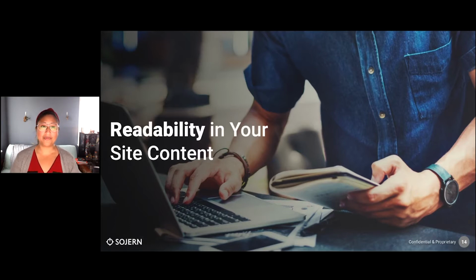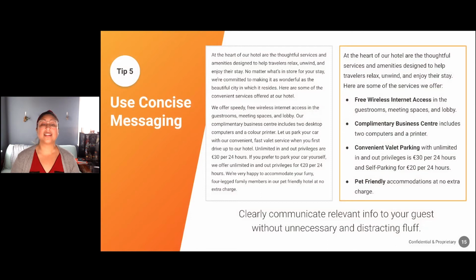So tip 5, you want to make sure you use concise messaging. Communicate clearly and succinctly with text that is relevant to your potential guest. So these two text boxes convey similar descriptions of what amenities are available for travelers at a hotel. However, there are some key differences.